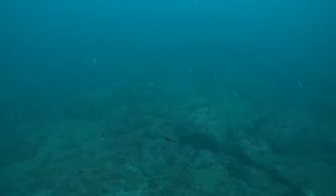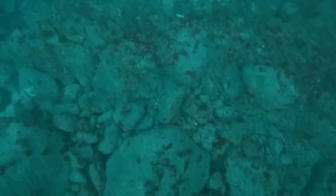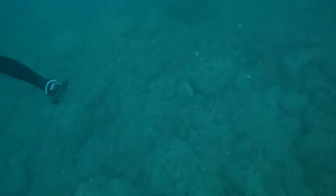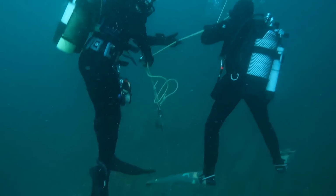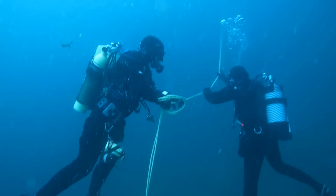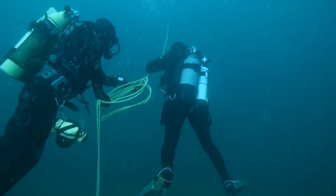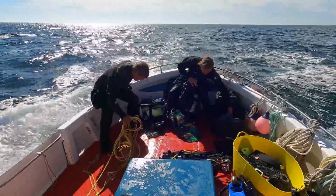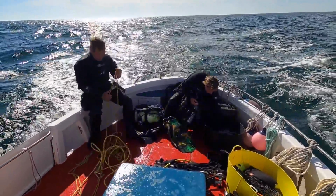Phil knows this reef like the back of his hand. He knows he's on the boulder field now, so he's called the dive. You're not going to see much more now. Well, that is the fastest drift dive in the world.